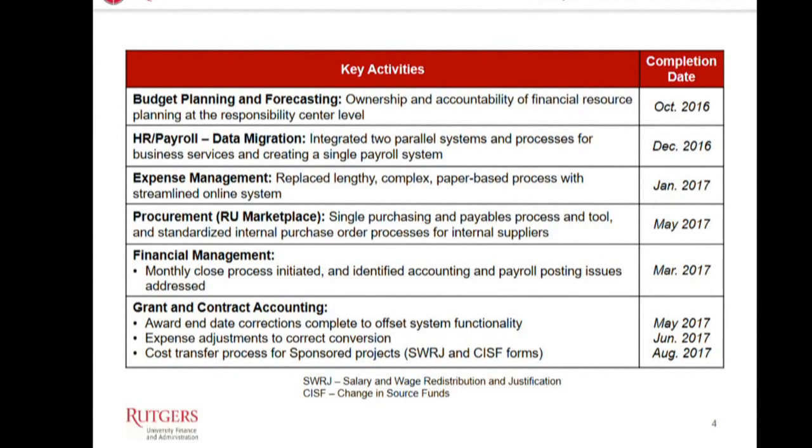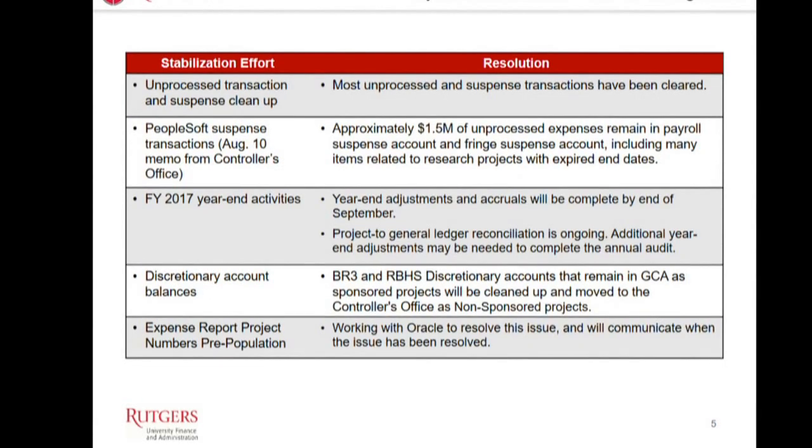In financial management, the monthly close process was initiated in March and is going to be ongoing. Identified accounting and payroll posting issues, and I'll talk about what's left of those shortly. And then we'll go into grant and contract accounting. These are the things that have been completed, but there's several things that are underway currently and will go on for some time. So let me get to those.